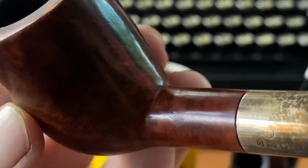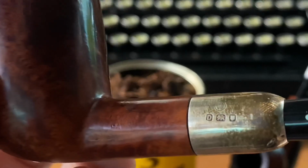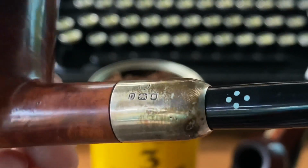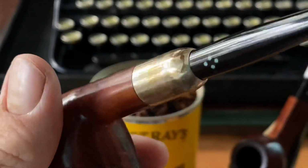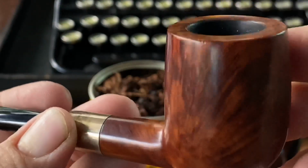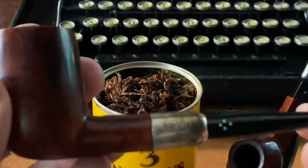This is the Cecini Army Mount, so that silver band is not a repair, it's the actual Army Mount pipe. These are incredibly rare. I know people that have collected Cecinis for decades that don't have a single Army Mount. I've got 3, but you know how it is.